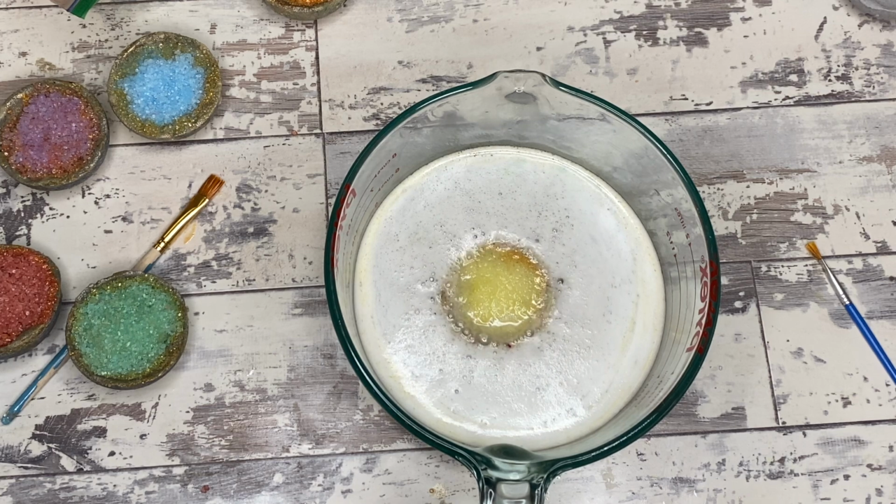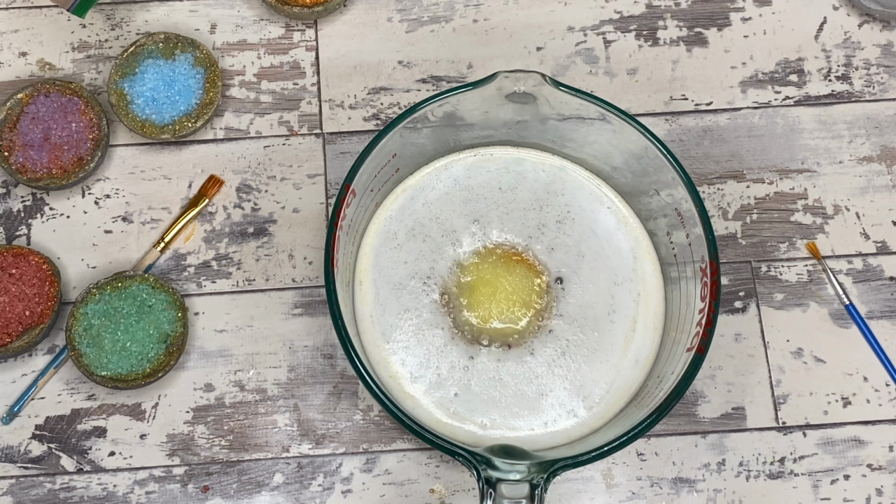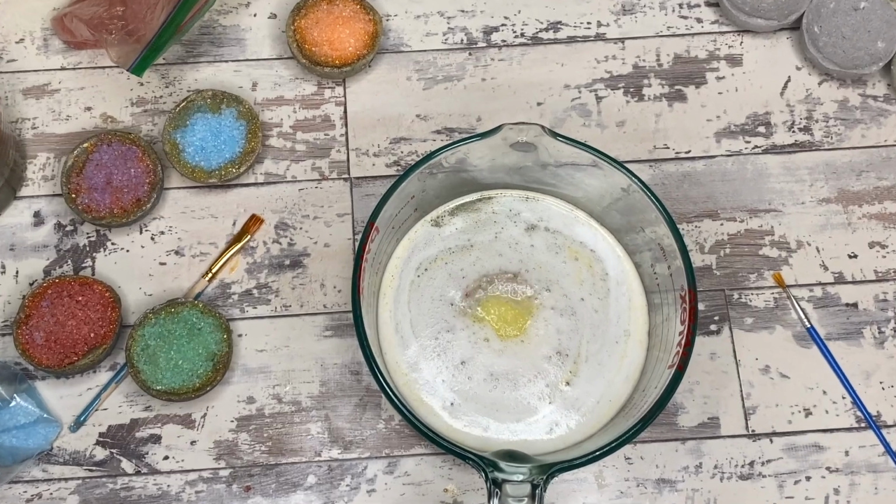But that is day 123, the geode bath bombs. So a lot of trial and error with all of that, determining how much coconut oil, do we pour it, do we drip it, do we flick it, whatever. But ultimately, they came out really, really stable and really very beautiful.